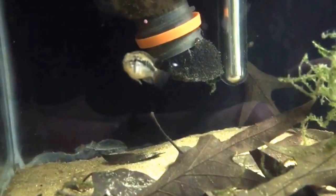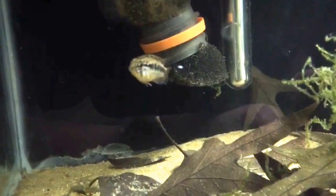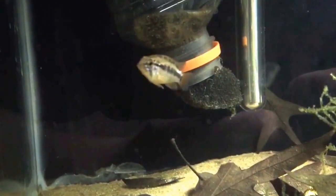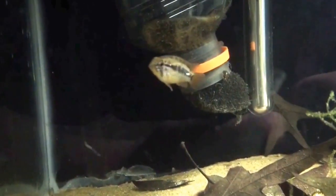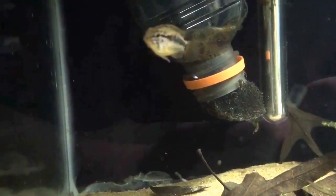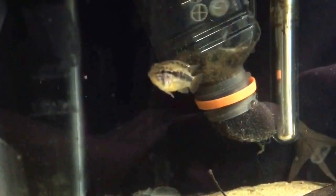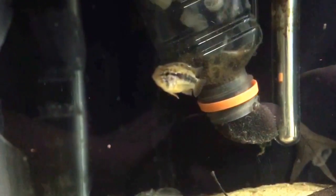Alright guys, we're back again. Just wanted to give you a quick glimpse of the female wild-caught Mac Master Eye that I got. She's really pretty. She's been doing well. I've had her pretty much all on live and frozen foods. She doesn't seem to like pellets or flakes just yet.